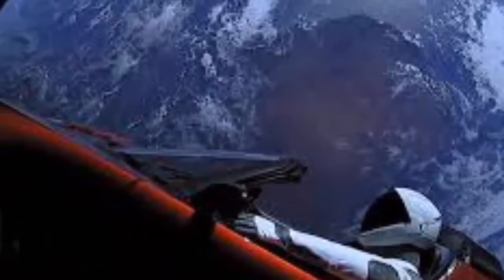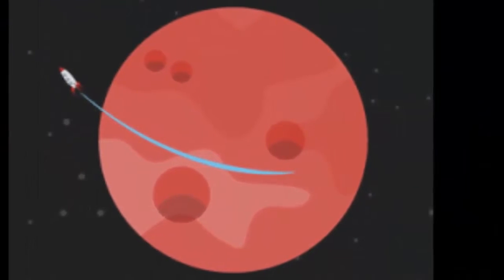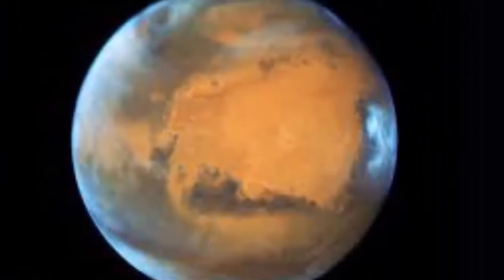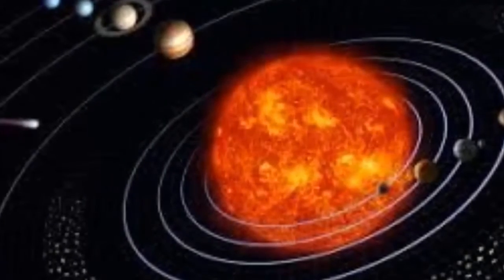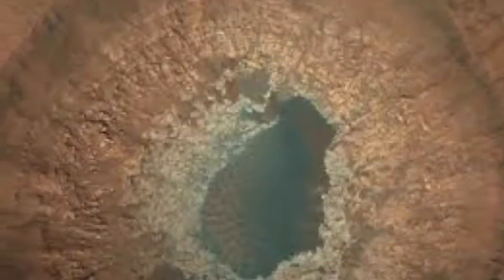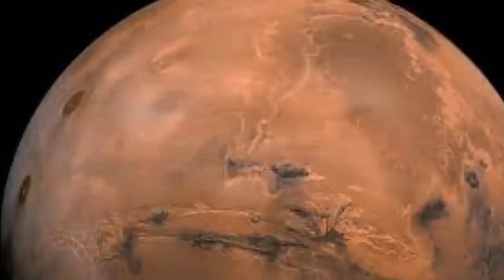Quick facts about Mars. Mars is the fourth planet from the Sun at a distance of approximately 142 million miles. The planet measures about 4,220 miles in diameter and is tilted to the Sun at an angle of 25 degrees. On average, the red planet orbits the Sun at a speed of 14.5 miles per second.